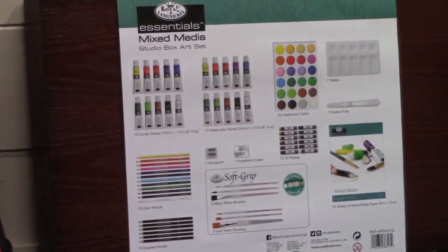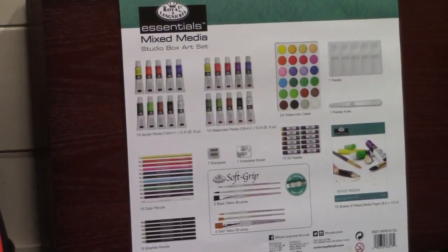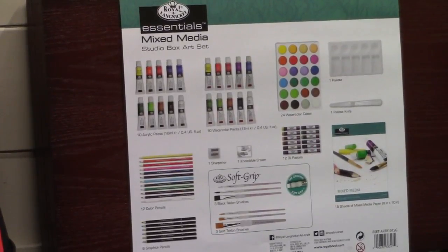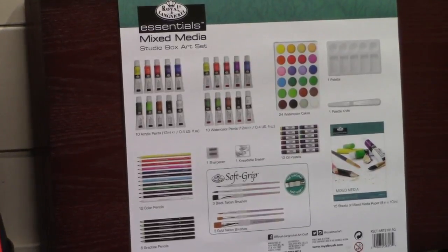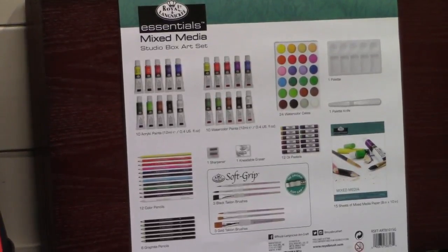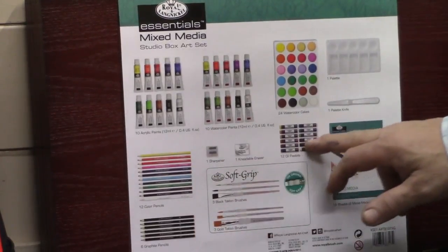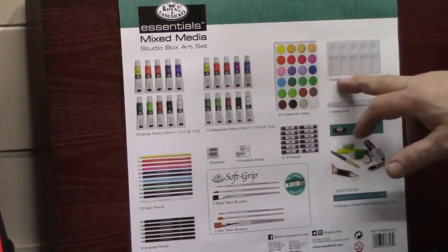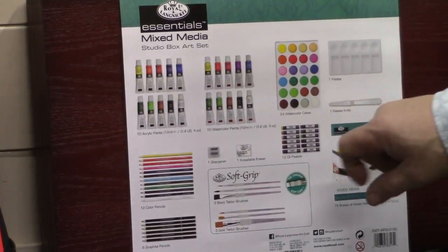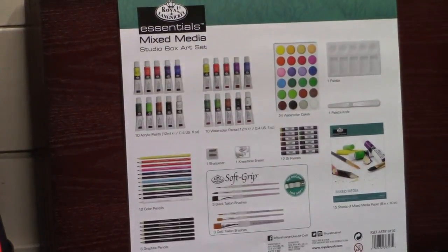Then we have an artist set. This is a 100-piece artist set, and you can see all the little pieces in there, plus you get the nice wood case to go with it. And it looks like there's paints in there of all colors. There's watercolors in there of all colors. There's brushes, there's pencils, there's even oil pastels, is what that is, watercolors, there's a palette, palette knife, watercolors, and acrylic paints. And then that nice wood case.